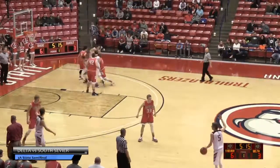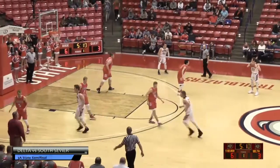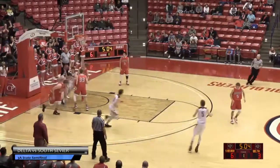5:15 to go in the quarter. 6-3 is your score on the Parks House scoreboard, South Sevier leading in the Delta 3A semifinal game. And you notice they changed up the defense on this possession. They've gone man-to-man. Chisholm going to drive in against Roundy. Got by him. Reverse layup is good. What a take by Chisholm.